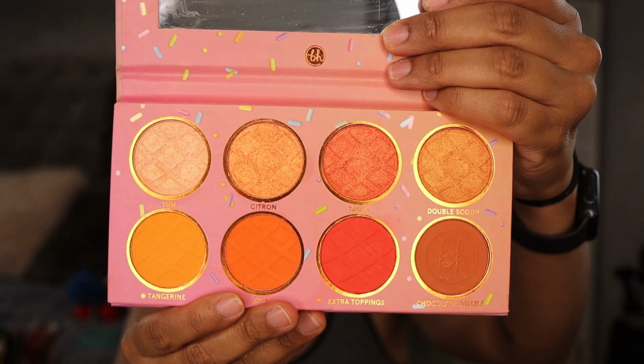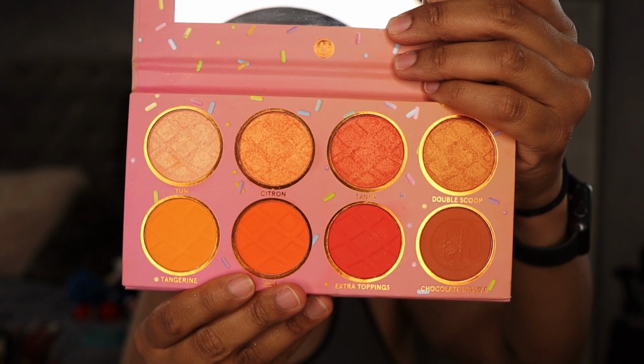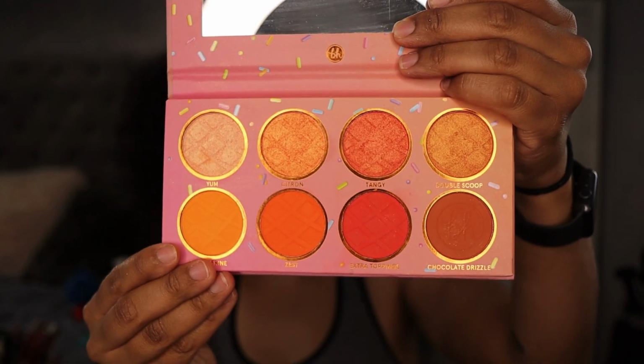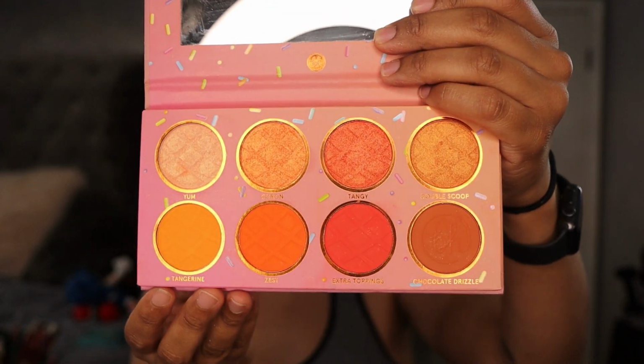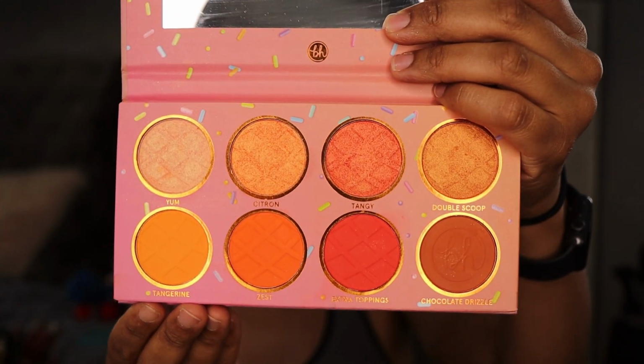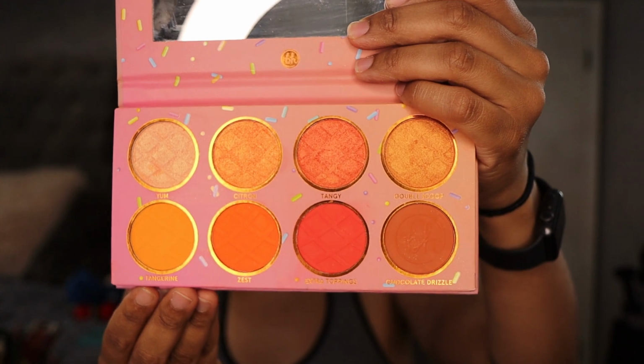Now let's move on to one of my favorite palettes. This is palette number 9, the Orange Sorbet palette by BH Cosmetics. This is my favorite of the Sweet Shops. Oh my goodness, y'all, this palette is so gorgeous. I love these big pans because I'm actually going to use these. The mattes are great, the shimmers are great. There is nothing bad about this palette.